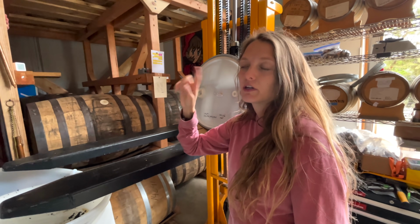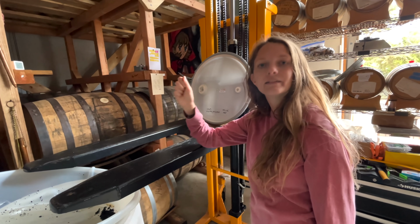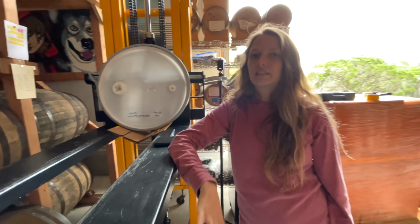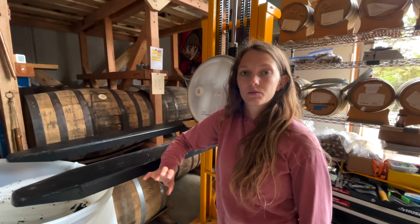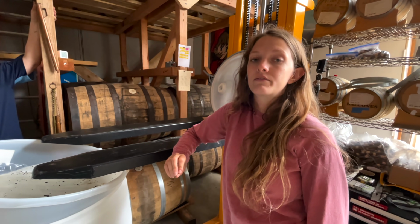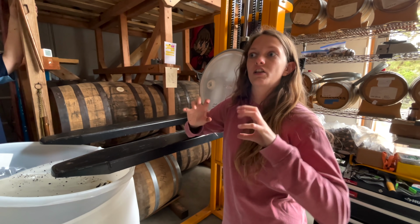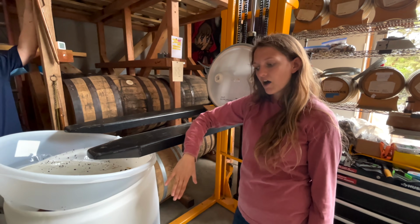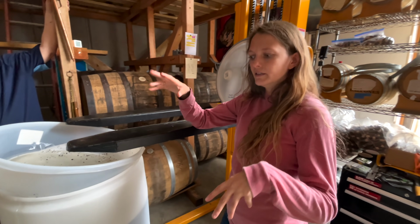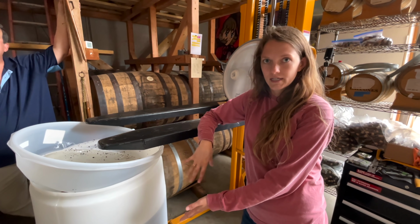I want to run over and grab our paddle and just give it a gentle swirl, mixing. This will need to sit for at least a week. What's going to happen between now and then? If we tasted this right now, it could taste completely different a week from now, because when you blend barrels together, you need to give them time to mingle and for all of the different chemical compounds and congeners to mingle together and form what will be the blend. So if we tasted it now, things might be a little agitated. This isn't a true representation of what it will taste like at the end.